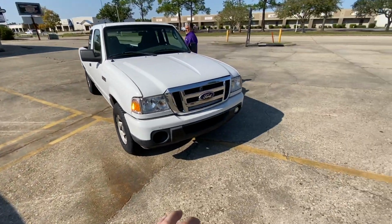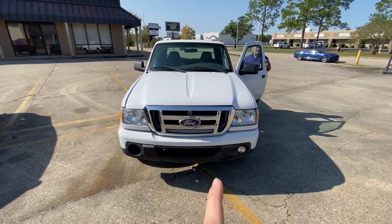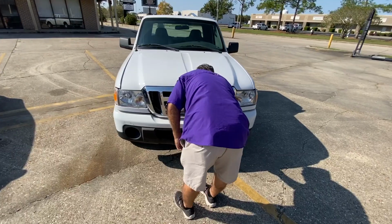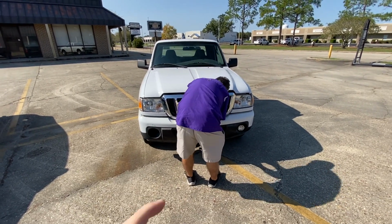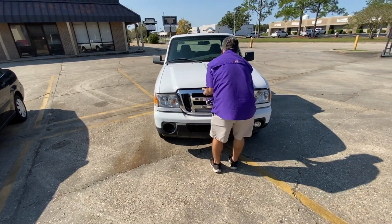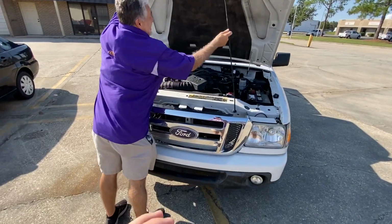So last but definitely not least, we have another Ford Ranger here. This one did come from out of state. Like I said, that one was the closest in proximity to us, just about 6 minutes away up the road. This one does need a little bit more nitpicky stuff. As you guys can see, it's actually missing a fog light right there. That's the one thing, but it is the newest year model.